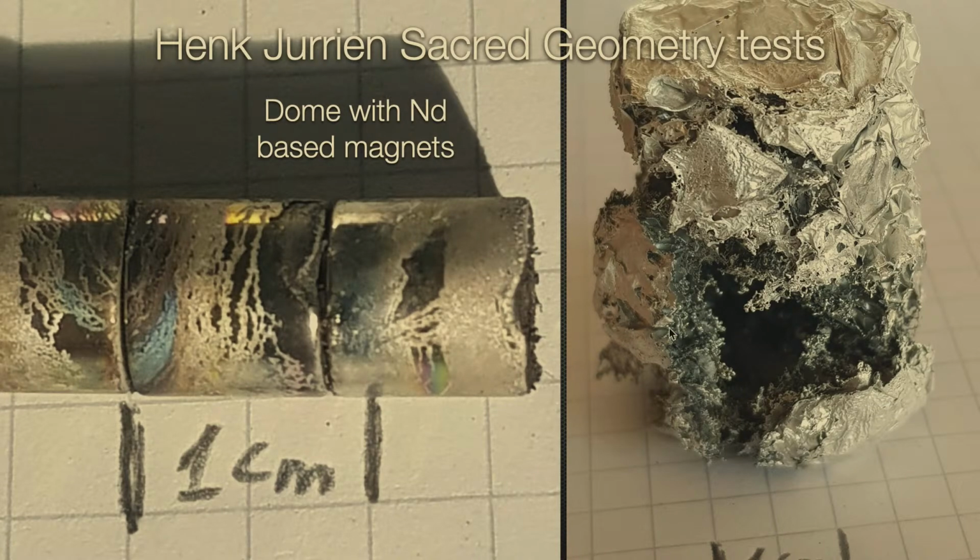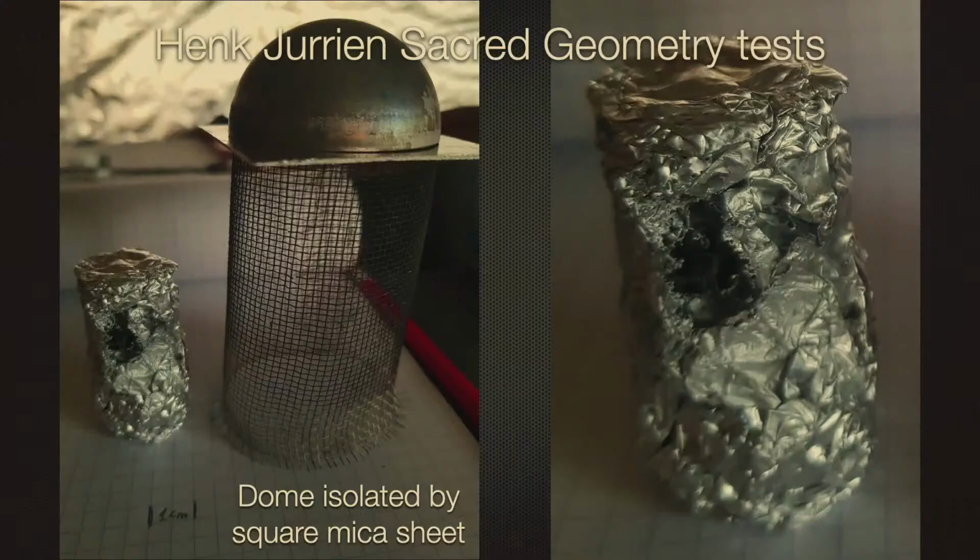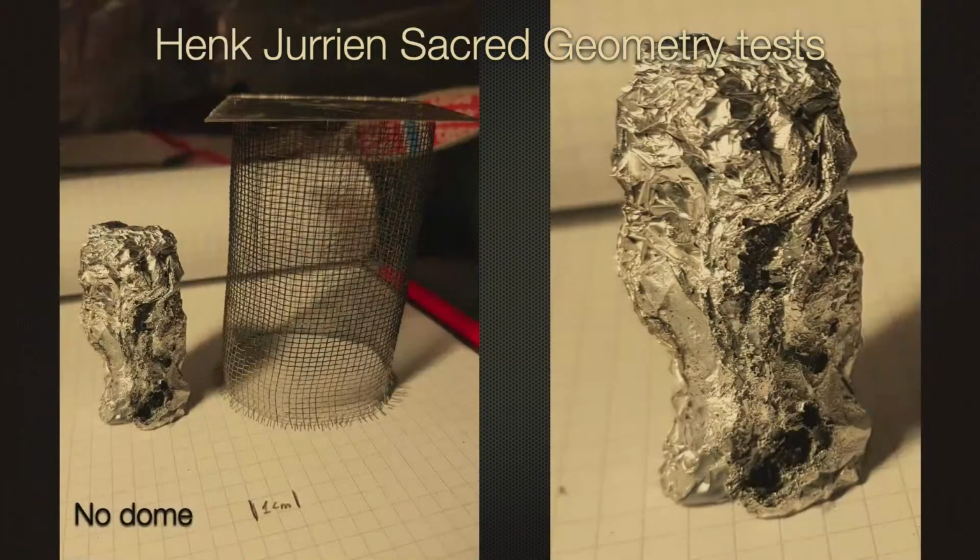I don't know how long this was in, but the longer you leave it, I guess, the more it consumes everything. This one was in long enough so that you just got the damage in this one point. But in the case of this experiment where you remove the dome, it seems to be more all over. Anyway, this needs to be replicated many times to see what happens.